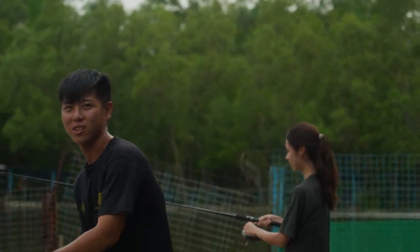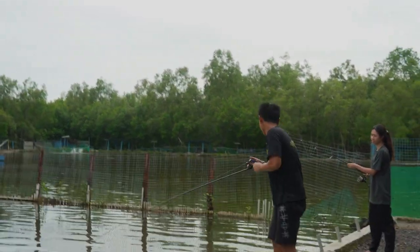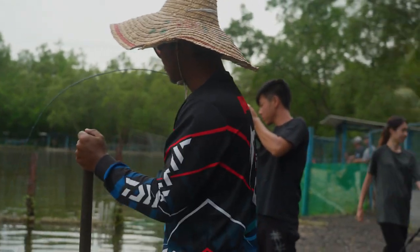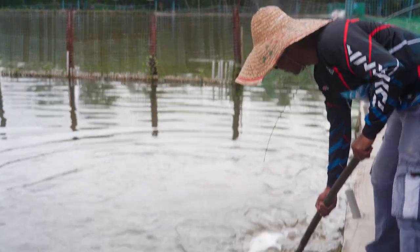So do you guys believe in the plushie? Yes, right, okay. I cannot catch up with the fish swimming back. I told you guys it's about the green. No, it's about the silver, okay? Screw the green.